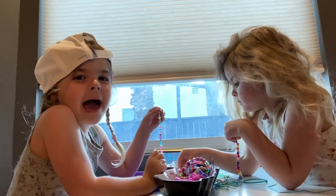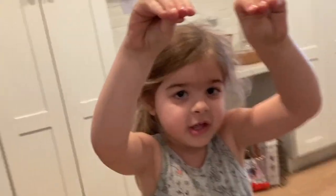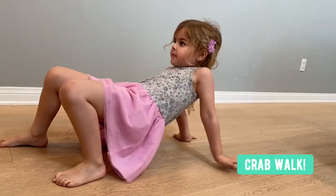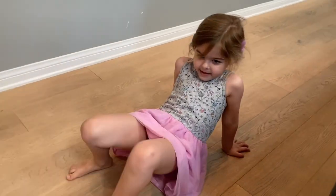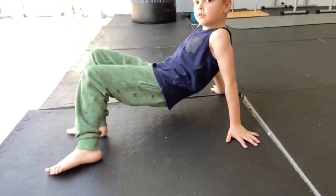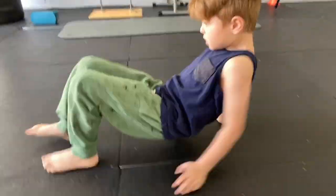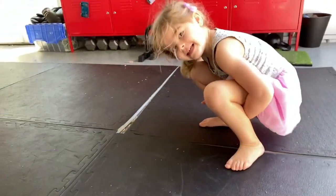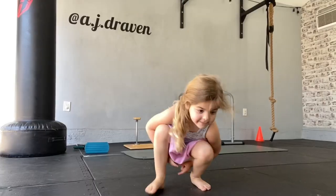Time for gym class. What exercises start with the letter C? Wow, look at your crab walk. That's amazing, Lola. Can I play basketball? No, that is crab walk. Here's another type of crab for me. That's a good one.